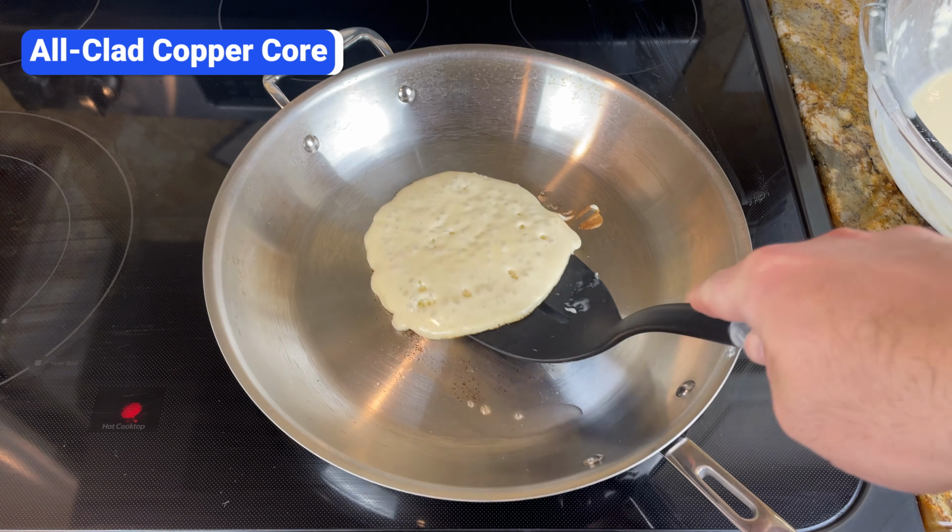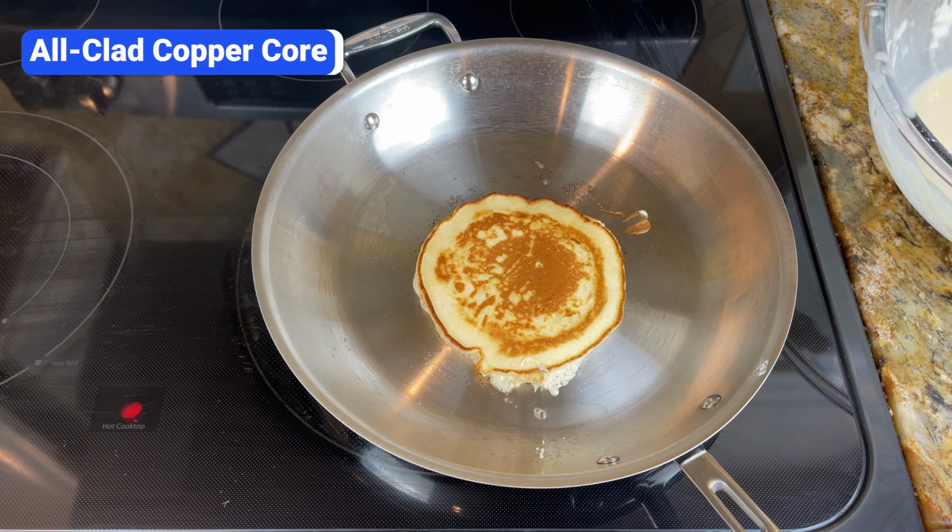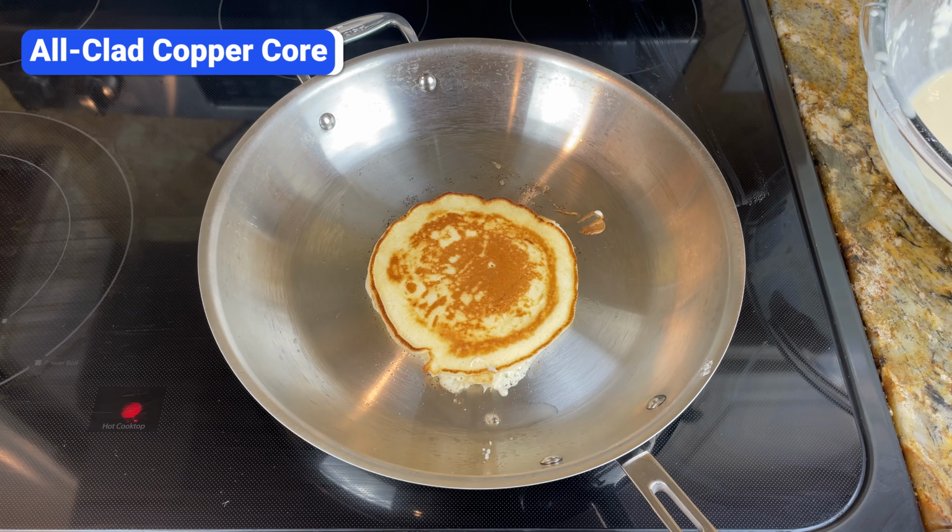Copper core's added benefits are nice to have, but certainly not essential. For most home cooks, aluminum core stainless steel pans like All-Clad D3, Made In, and Heritage Steel are a much better value.